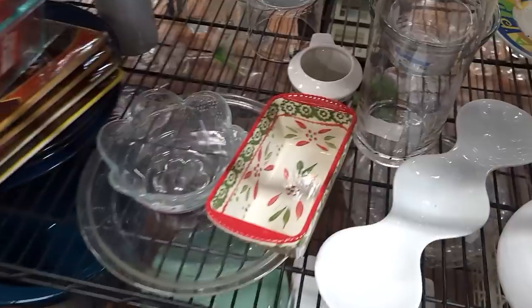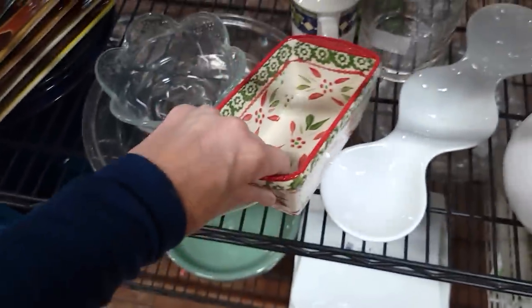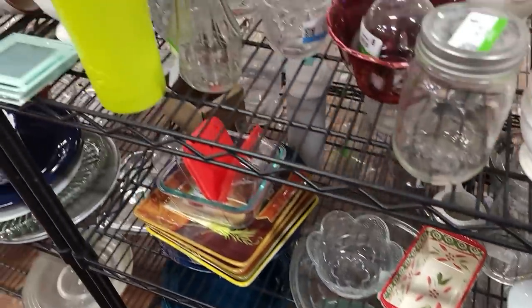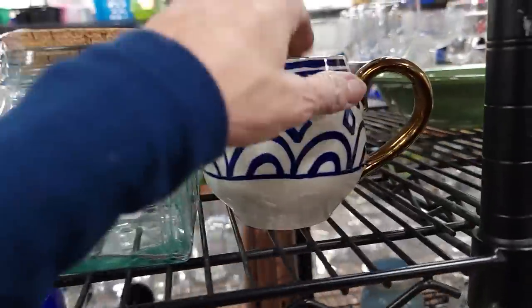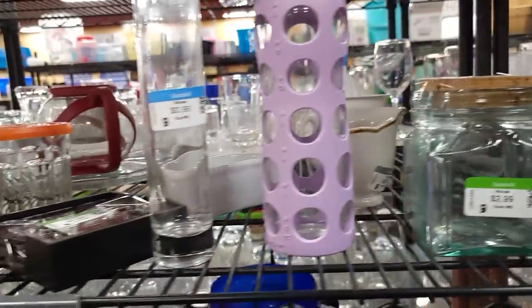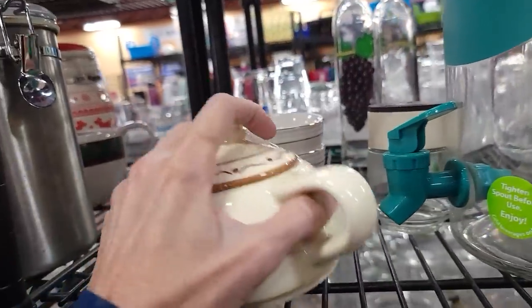There is a little piece of Temptations. This is the poinsettia pattern. $2.99, not bad. Not bad at all. But I've got plenty of Temptations to sell right now, so I'm going to leave that one. See what this mug is. Nope. I always feel bad telling them they're nobody. A little guilt. Feel a little guilt being mean to them.